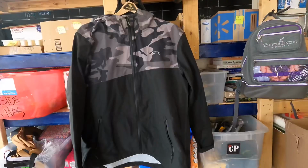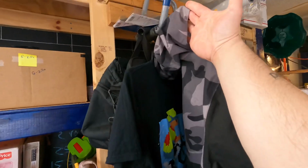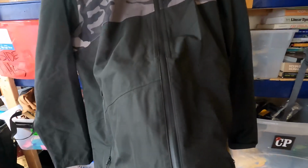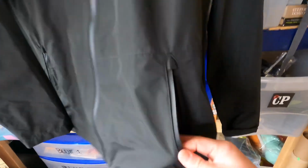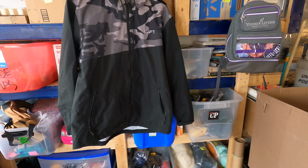Men's Live Fit black camo full zip jacket. It's hooded. I was really excited when I spotted this jacket at the thrift store. It's got taped zipper seams. Same thing, side pockets with the taped zipper seams, and a side pocket there. Excellent overall condition.